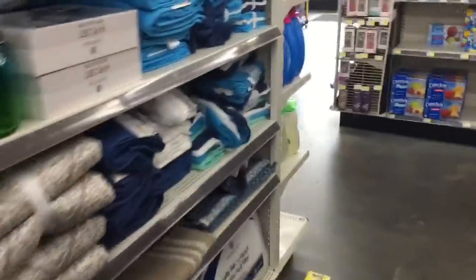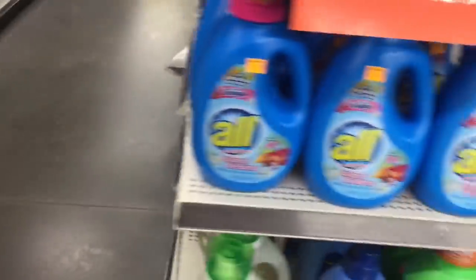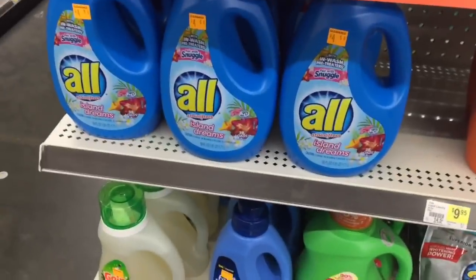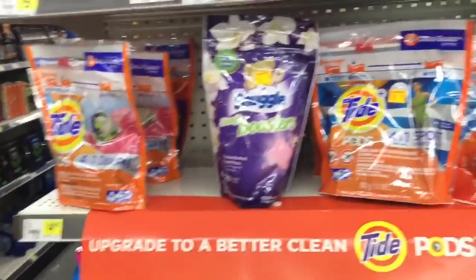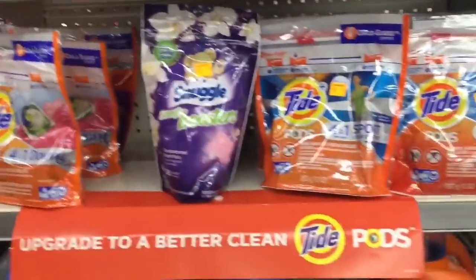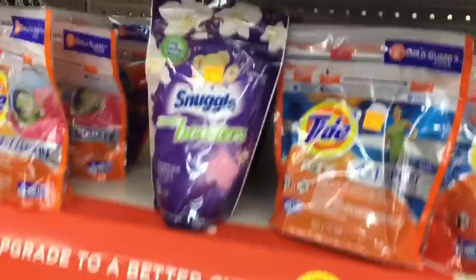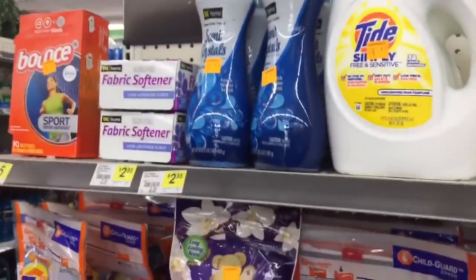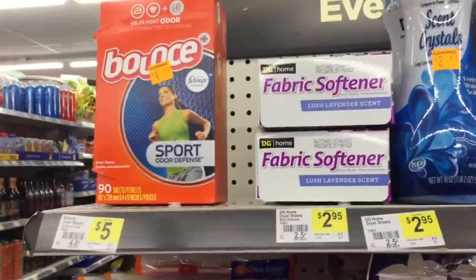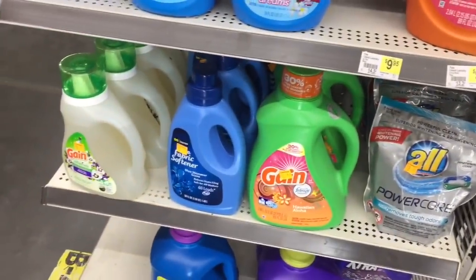Now, for this Dollar General epic sale event is going on this Friday through this Sunday. It's going to be May 3rd through the 5th, and as you can see, you have all these great detergents, washing liquids, and all of that good stuff. You have the Tide, you have All, you have Snuggle, you have some Bounce sheets, all different types of things. You even have tissue in this epic event.